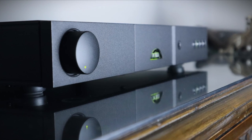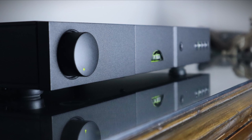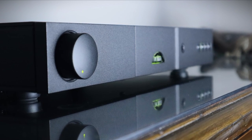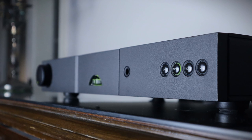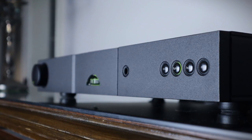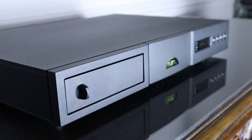The Naim Nait 5Si amplifier retails for £1,499 in the UK. I'm a big fan of the looks. The way the legendary Naim logo and buttons are illuminated, the fact there are no screws or mounting points visible, and the controls being limited to a volume dial and input selectors all contribute to an elegant, understated, minimalist aesthetic. The matching CD5Si CD player sells for £1,399 in the UK.